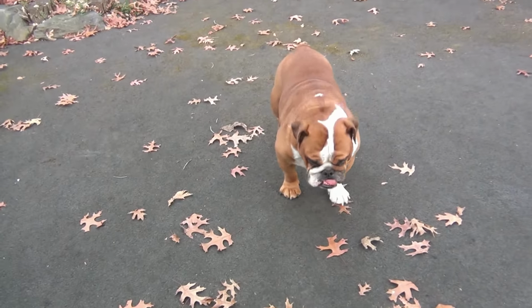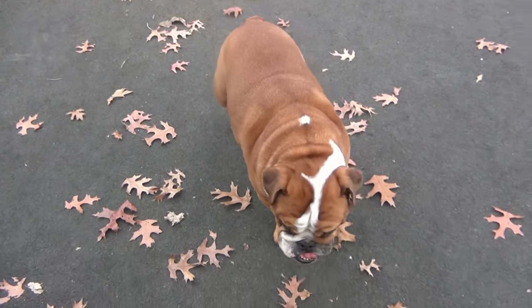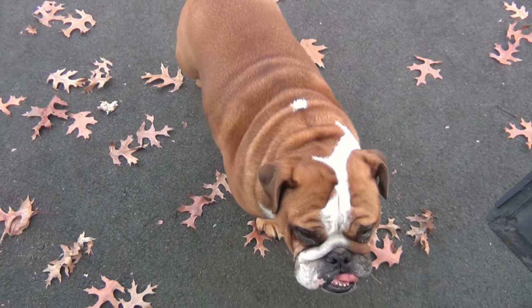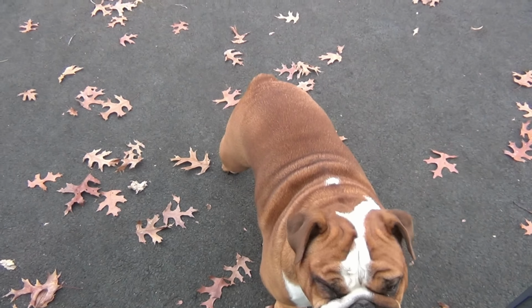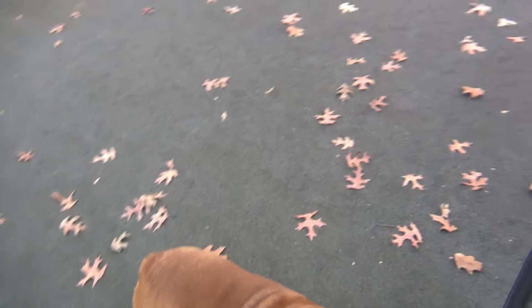Right, Gus? What a perfect dog for a truck. And he loves it. You want to go for a ride? He's getting excited now. All right, I gotta let you go, guys, because now he wants to go for a ride.